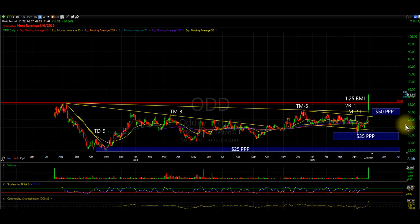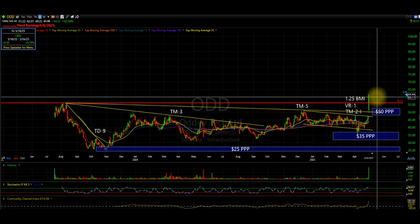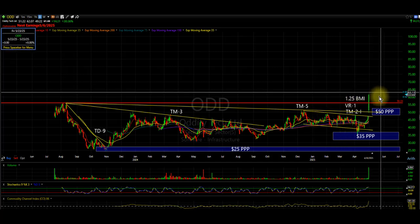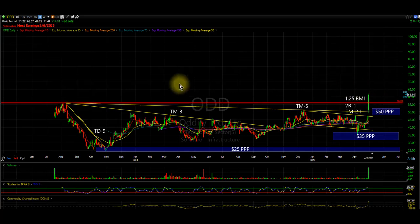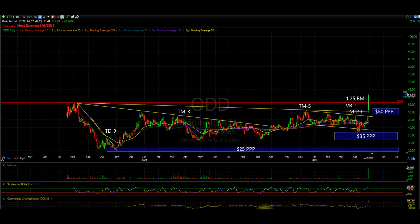So you can see right there when it came down, it retested right into that 35 PPP. The low was 35.30 and it popped off of that. We're going to be almost at 100% here pretty shortly. So this is an earnings pop right here, and I would not be surprised to see several weeks of backtesting here and retesting the PBC zone breakout. Now that we got blue sky, this can run. It can run hard, especially out of a TM5 cycle. But again, it all depends on the fundamentals.